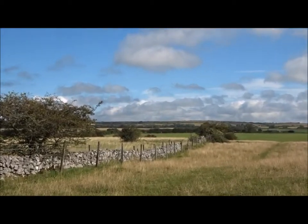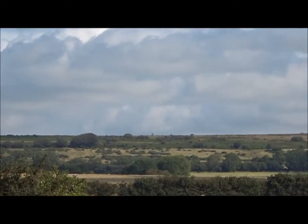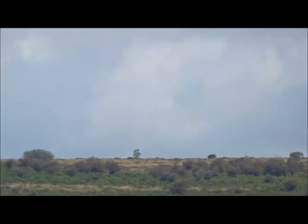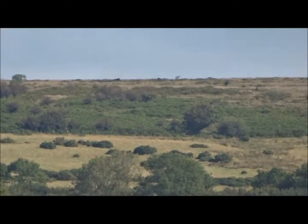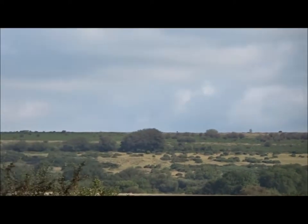I mean, if I zoom in now, I can probably get the trig point from here. I'm not sure if it will come out. No, but anyway, that's the area of outstanding beauty of the Mendip Hills there.